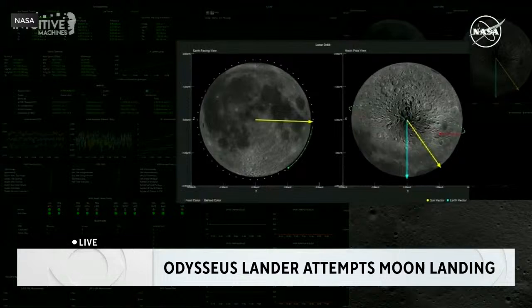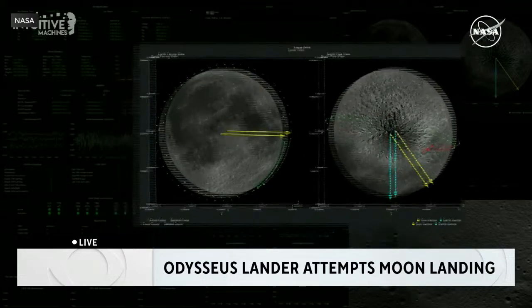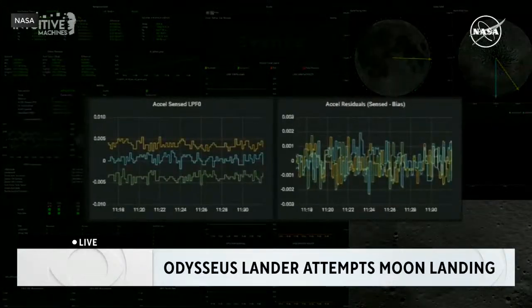The top right images of the moon are called the lunar tactical view. When the dots turn red, the lander is on the far side of the moon, and green is on the near side. The line is the tail where Nova-C is, with each dot representing 10 minutes of elapsed time. The acceleration sensed portion of the screen shows raw acceleration values from Nova-C's inertial measurement unit.